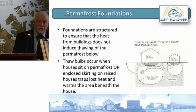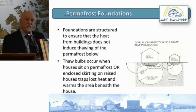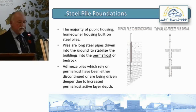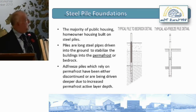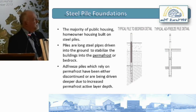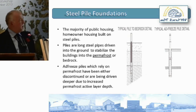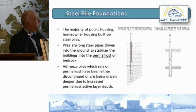Very few piles go to bedrock in Nunavut. Most of them are adfreeze, and in the past, it was traditional to put the adfreeze piles 10 to 20 feet into the permafrost. Now it's becoming a standard to put it 30 or 40 feet into the permafrost. Piles have a long life cycle, but we found that they were too costly for us, and we've moved away from piles.